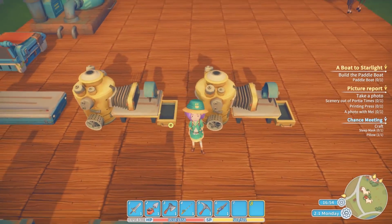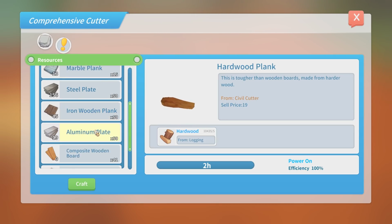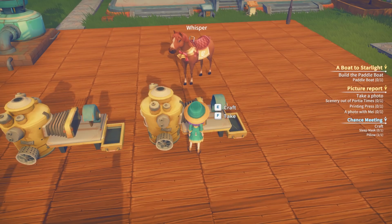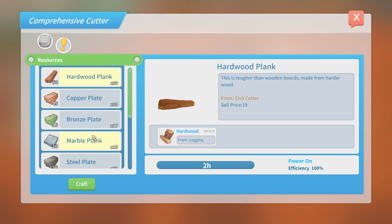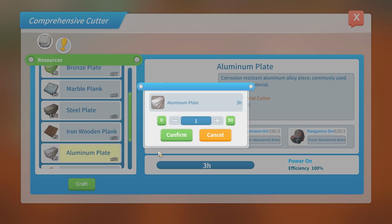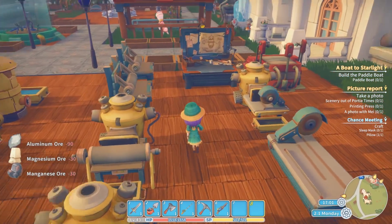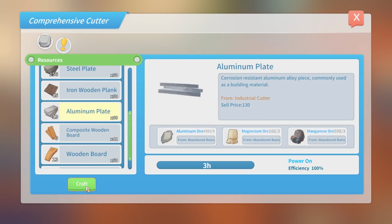Cutters, we need as many aluminium plates as you can muster. You can do 50. I'll have them doing 10 each for now, just in case I run out of materials. The manganese is a little bit short on the ground right now. And then I'll have this one just working on the 50 of the rest. Cool.